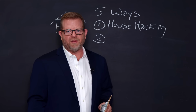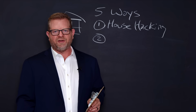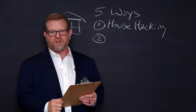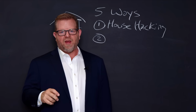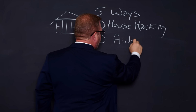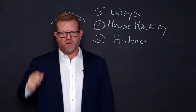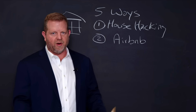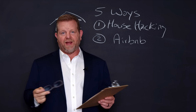Easy to start, something you could do literally, in some cases, in a matter of days or weeks, and start a nice little revenue thing flowing. If you don't want somebody there all the time, then you could do the short-term rental. Let's just say Airbnb, where you're going to rent out a room in the home. I don't think you could do VRBO. I think that requires the whole house. But you could do something where you're doing short-term rentals like an Airbnb.